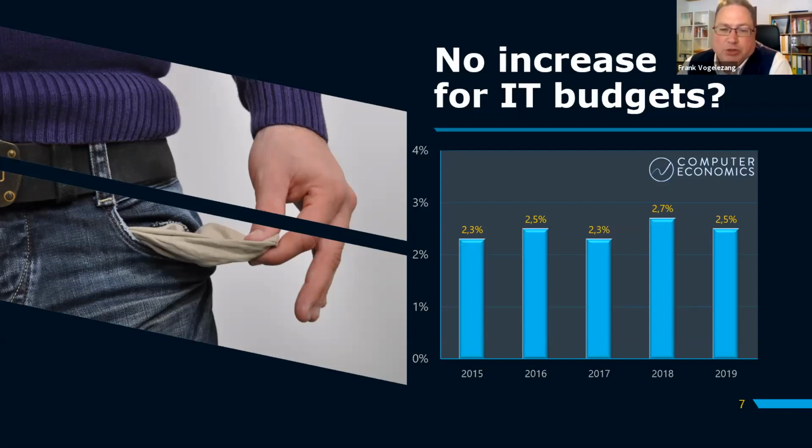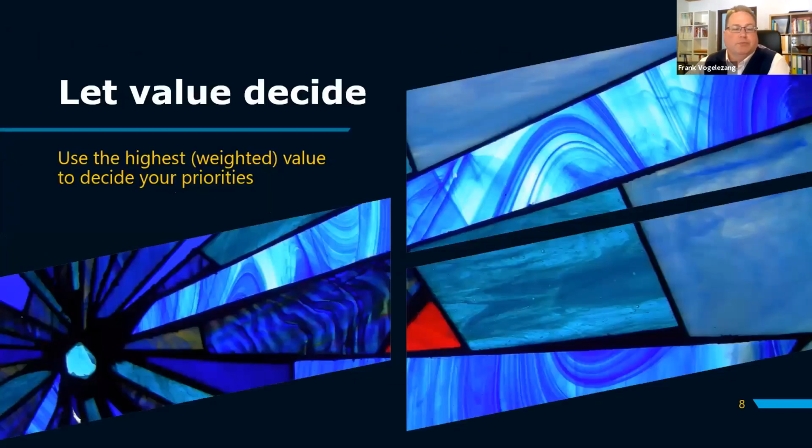The most recent predictions suggest that our economies can take up to 5 years to recover to the current level. So this means that if you don't have a prioritization problem this year, you will have next year, because budgets will decline. So how do you do that? Well, the easy answer is let value decide.